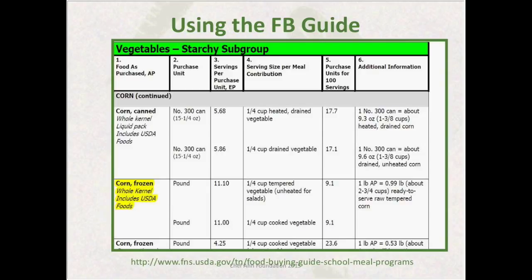So this is a screenshot of the food buying guide. What I've done here is I've highlighted corn. The recipe called for corn frozen. So I found the food as purchased, which is column 1, that was most like what the recipe called for, which was corn frozen, whole corn, includes USDA foods. The column to the right, number 2, all of the headers in the food buying guide are numbered. So column 2 is the purchase unit, and remember I said it was pounds. If you look above, it talks about a number 300 can for canned corn.